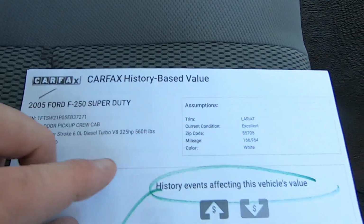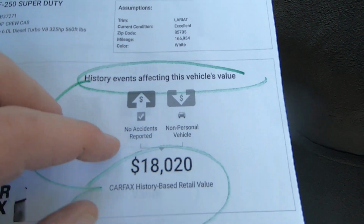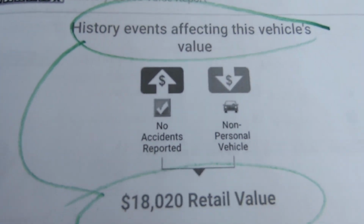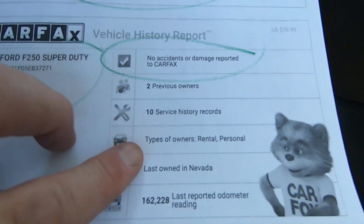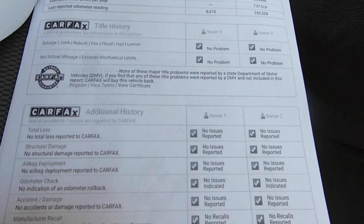This is a Carfax value. They base the history, basically they blend the history and the Kelley Blue Book, and they come up with a retail value of $18,020 for this truck. Let's see, no accidents reported. Here's your VIN. No accidents, blah, blah, blah. Two previous owners. Nothing going on there.